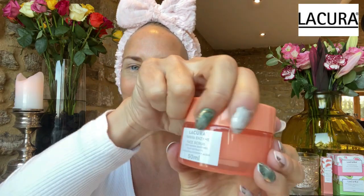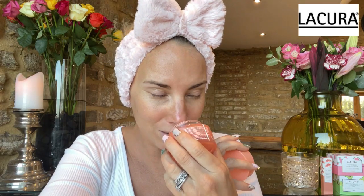Wow. Oh, this has a bit of a Clinique look to it, doesn't it? LACURA also is cruelty-free. Clinique is not. But doesn't it have an air of Clinique to it? It's a glass bottle. This is so pretty. So let's have a little look inside. Oh, wow. Look at that bad boy. It's a real kind of gel consistency. Oh my gosh. And it smells absolutely divine.